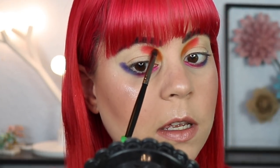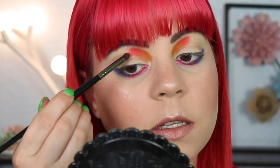So I'm first taking Firestorm, and I'm placing that right next to the previous shadow that I just put down. So these three shadows are blending into each other beautifully. So I'm next going to take Paranormal.